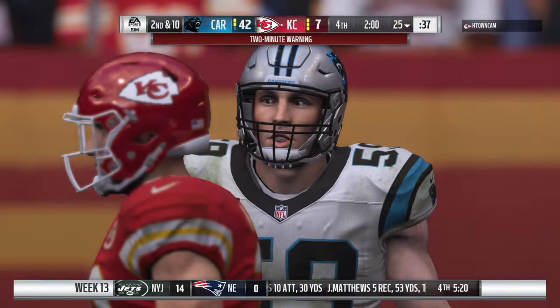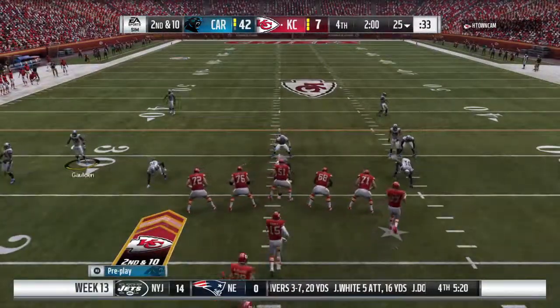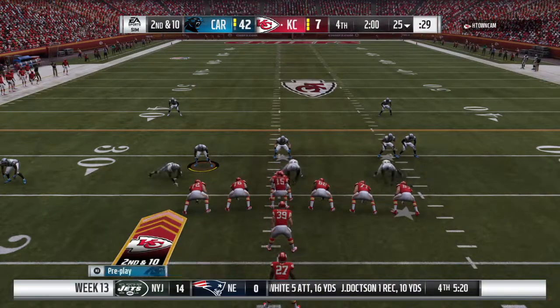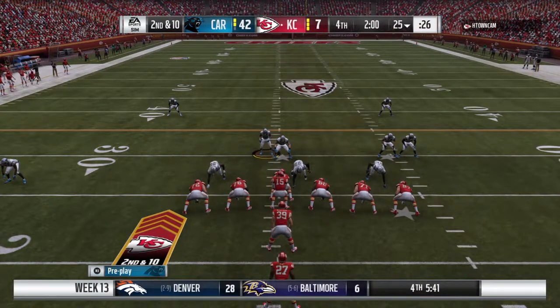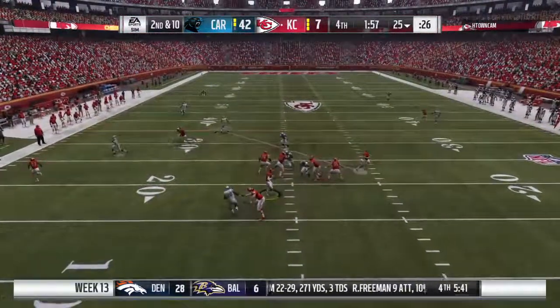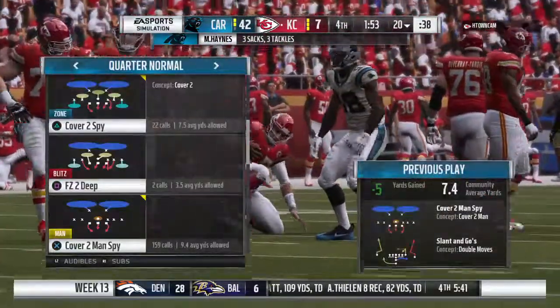That's it, baby. Well, they had the run for no gain. Now they'll try again from the 25 on 2nd and 10. Here we go. Blue 45. Blue 45. On 2nd down, here's Mahomes. The Panther rush too strong. They get there and take him down.